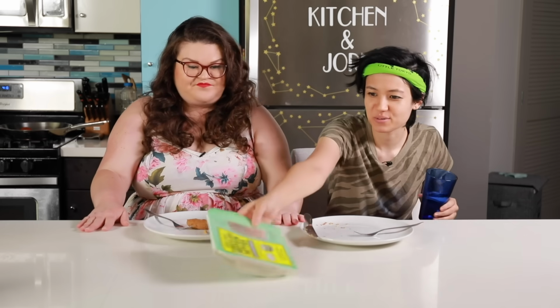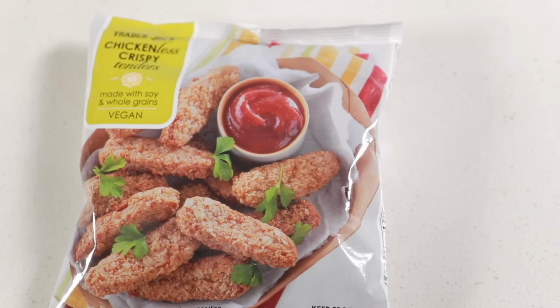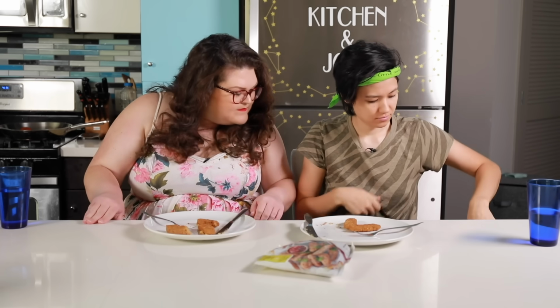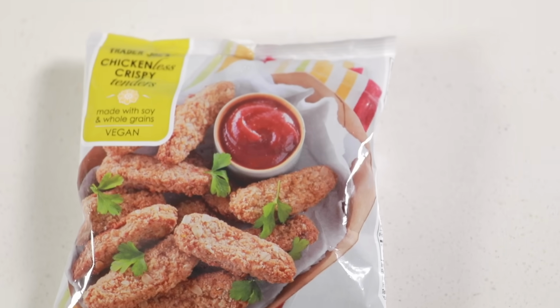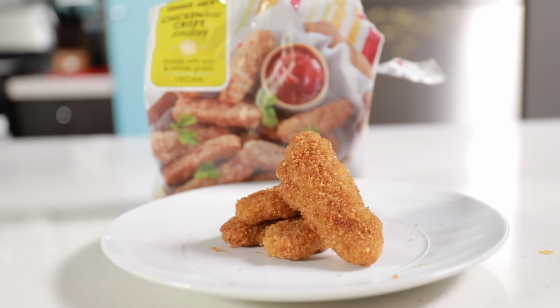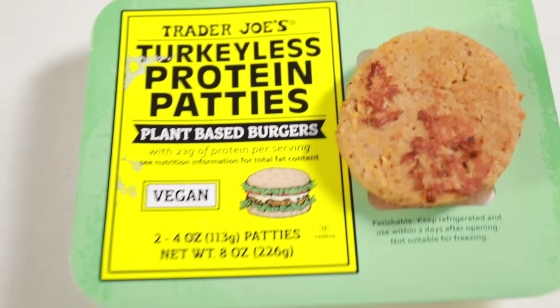All right, the Trader Joe's Chickenless Crispy Chicken Tenders. I think we should eat these with ketchup. I feel like things that would typically be eaten with condiments, it's not cheating if we eat them with a condiment. No, it literally shows it with condiments on the package. Texture-wise, they do look and feel like chicken nuggets. That's good. Funnily enough, I think the turkey burger tastes a little bit more like a nugget than these nuggets, but they are good. If you gave me this, I would think it was real chicken.